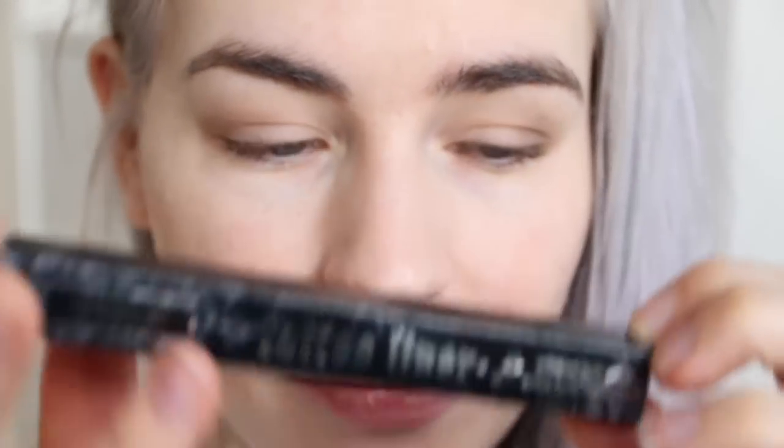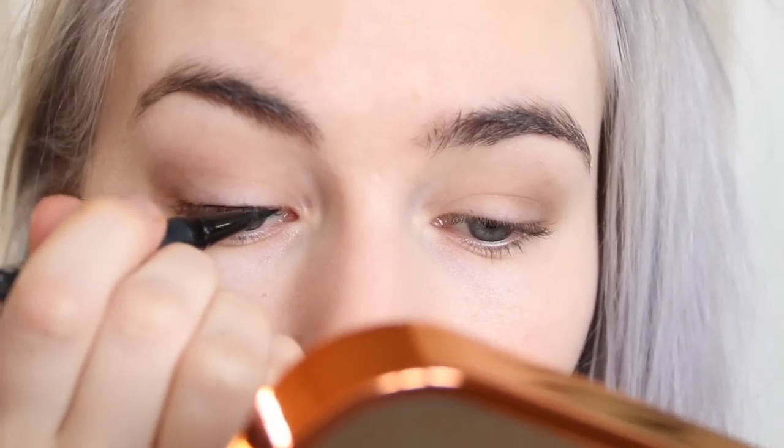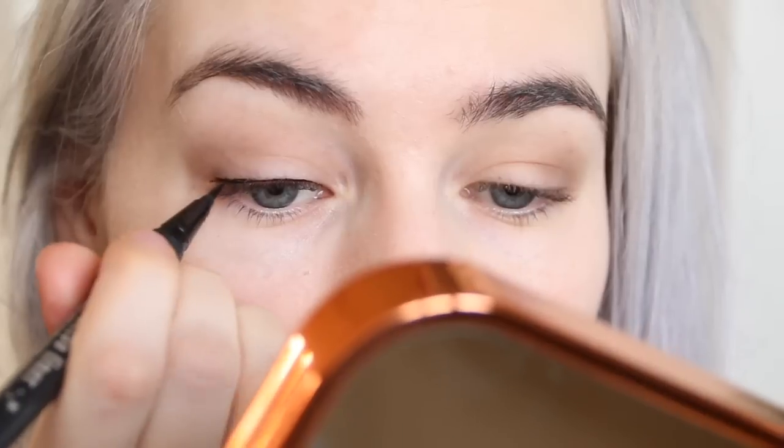I'm actually going to try something different today, so this might be a little bit of a first impressions as well. I'm going to try the Kat Von D tattoo liner. I've heard so much about it. I'm really excited to try it for the first time. First thoughts, packaging is beautiful. Okay. Not too shabby.